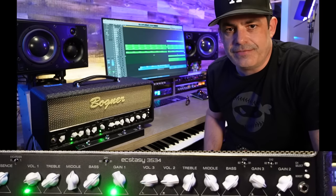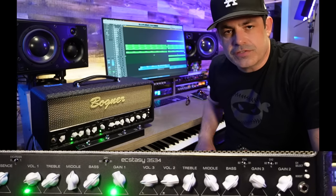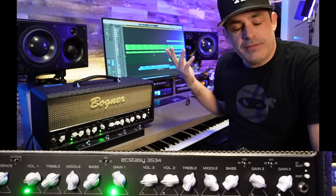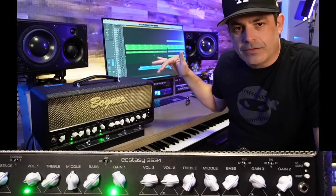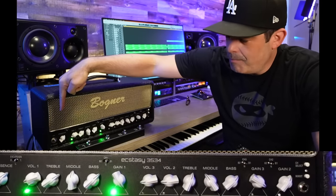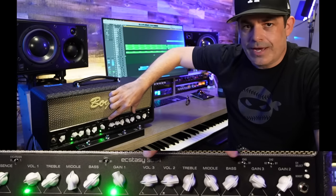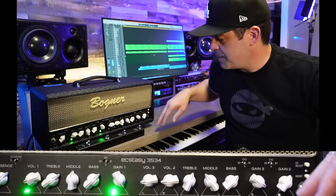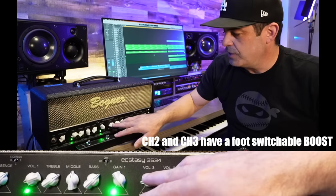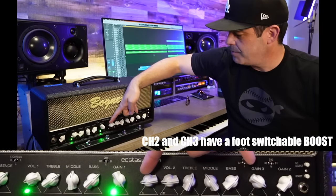Let's take a look at the Ecstasy 50 watt's controls. The best way to start is to set all of the voicing switches to the center. It's my favorite position. Quite frankly, if they weren't there, I would be perfectly fine with that. It still sounds dope. Starting from the left, there is the presence. This is channel one. Channel two has a shared EQ, although there's a separate gain for channel two and channel three, and a separate volume for channel two and channel three. So here's your channel one, and here's your channel two and three.